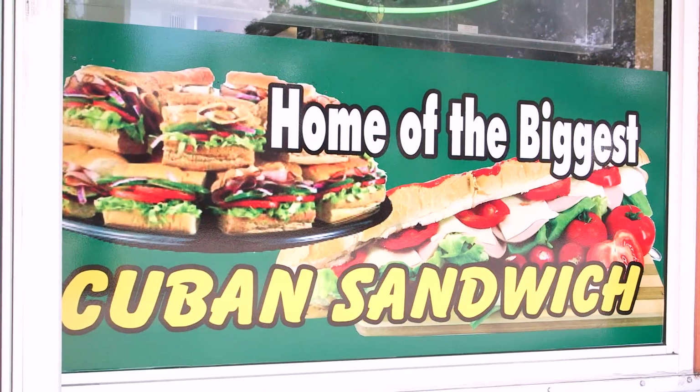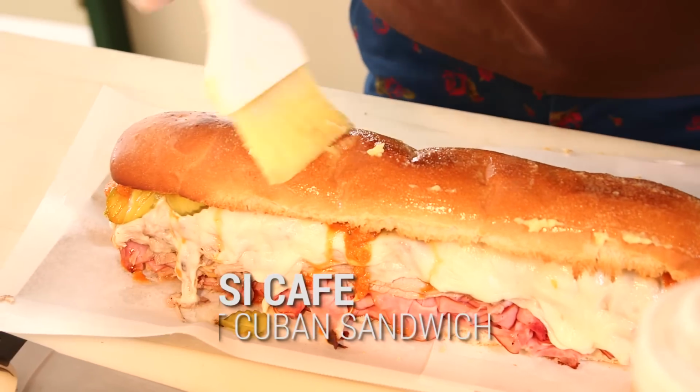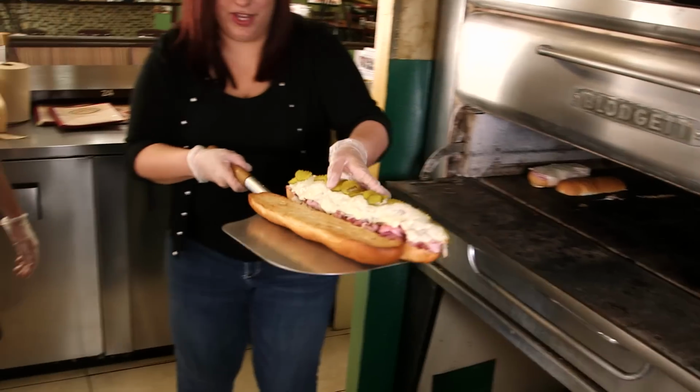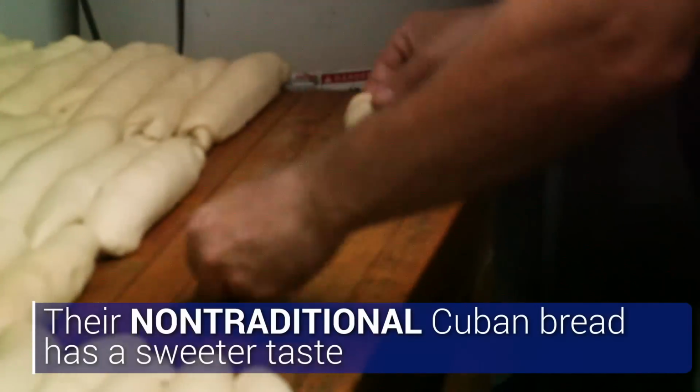I decided to save the largest Cuban sandwich for last. Coming in at a whopping 16 inches long, Sarussi's is serving up something big. We mean really big. I hear you have the biggest Cuban sandwich in all of Miami. And what makes it different other than just the size? Because anyone can make a big sandwich. Well, the bread, you know, it's not like Cuban, it's not French bread. It's a different kind of dough.